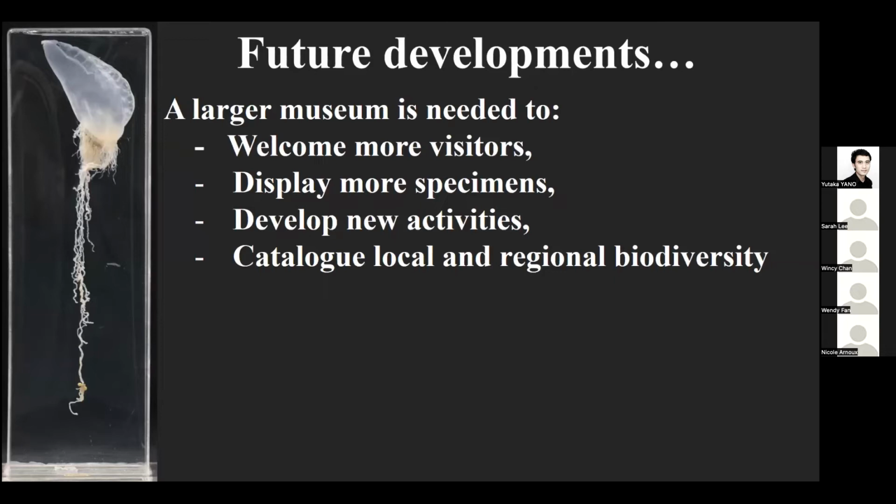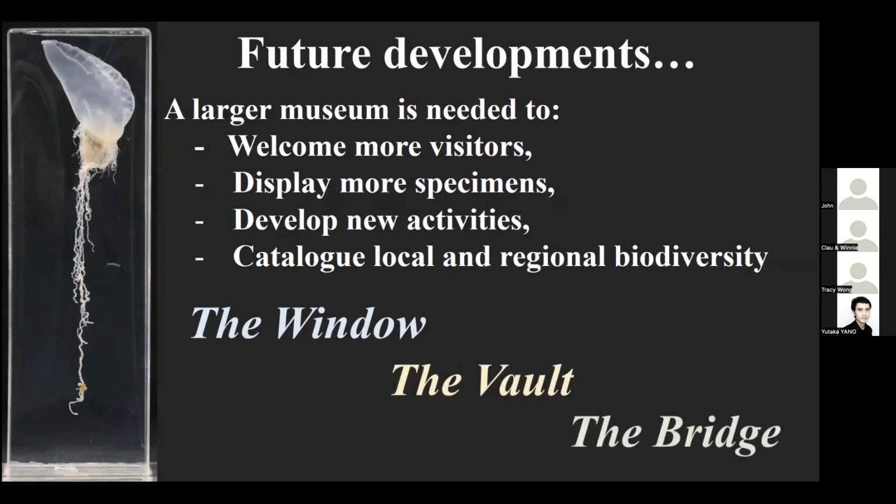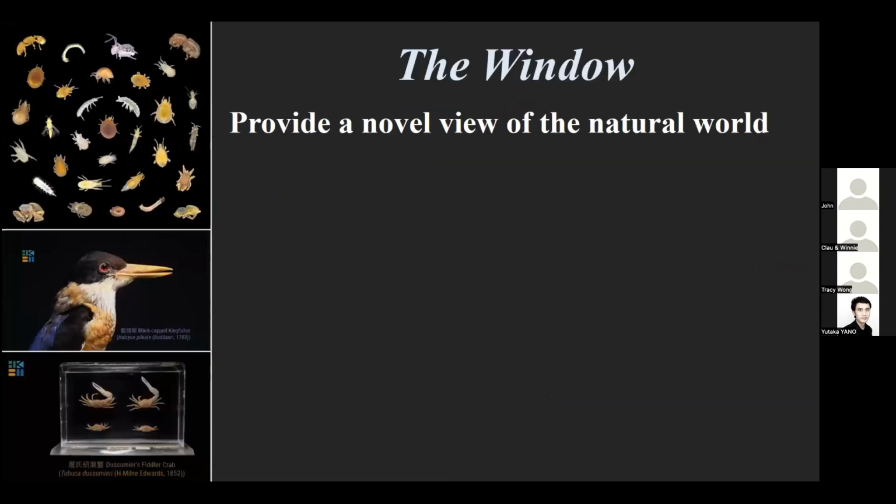display more specimens. Some are not displayed in the museum for lack of space, but also develop new activities and really play a major role in cataloging the local and regional biodiversity, because there's still so much to be done in that sense. And so that comes through different angles, which I call the window, the vault, and the bridge. And I want to introduce each of them to you.